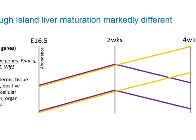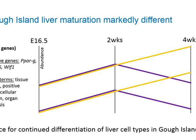has about 40 genes and includes transcription factors like PPAR gamma, signaling pathway molecules and signaling pathway inhibitors such as WIF1, and you'll note that this gene set is enriched for gene ontology terms related to differentiation and organ morphogenesis. And also, as was similar with the previous slide, you'll note that there's this relative upregulation of this gene set in Gough Island mice, suggesting that there's evidence for continued differentiation. So again, this is some of the evidence we've used to note that Gough Island livers are behaving differently, expanding and differentiating for a prolonged period relative to mainland mice.